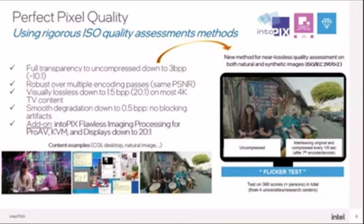So it's like 3 bits per pixel if you have a 444 10-bit content, and we saw that we were fully transparent on a various set of content. So not just natural movie content, but also graphical content, desktop content, CGI.